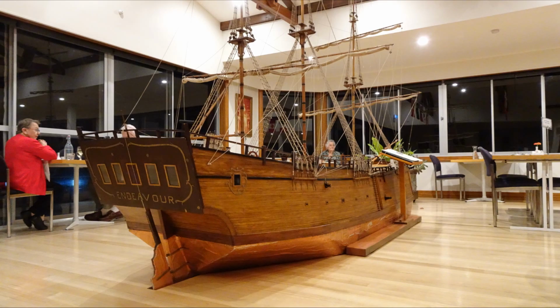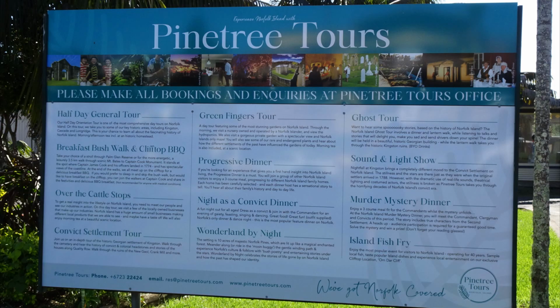Captain Cook visited Norfolk Island in October 1774. In the dining room is a model of his ship, HMS Endeavour. Over the week we went on 9 bus tours.